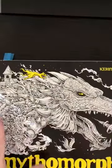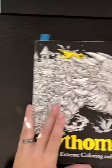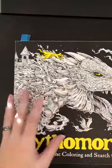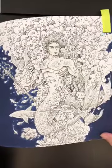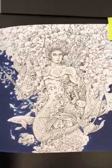This is another Mythomorphia. I think this is the middle one where I was originally going to do colored pencil only, and then I did something, I did acrylic. And I was like, well, this can't be a colored pencil only book anymore. I must get another one, right? Hey, totally.